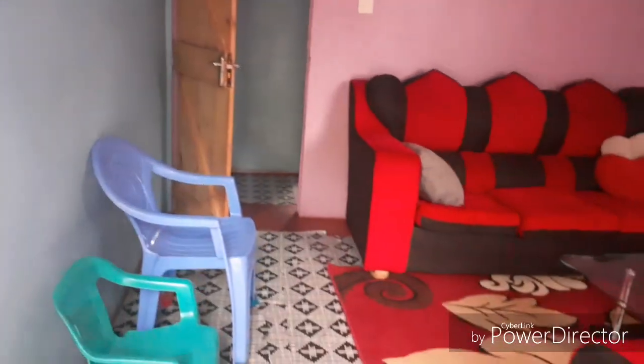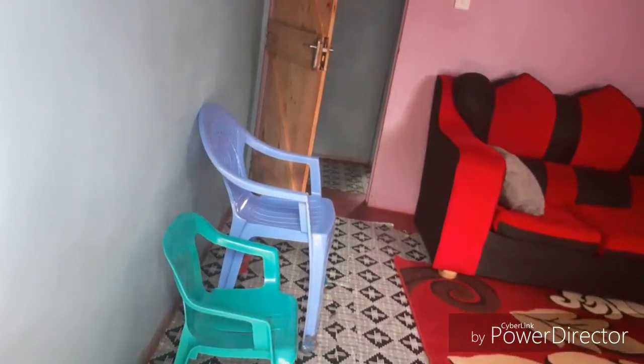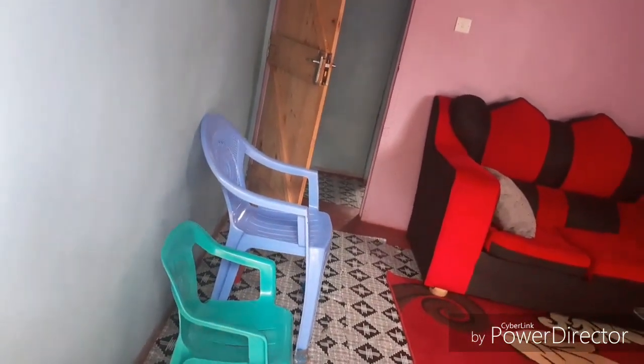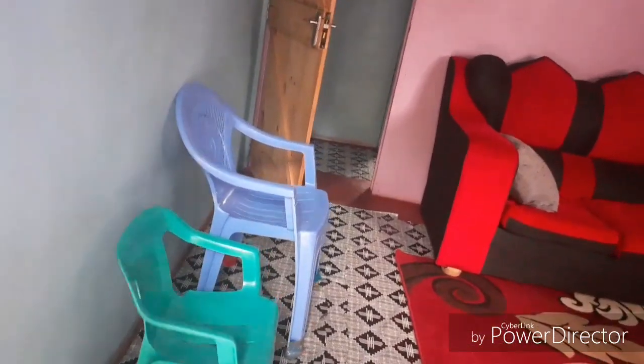So I'm standing outside. Let's enter together so that you can see the living room. So this is the living room. From the door, this is the living room. That is my baby seat, the plastic seat. And then the blue seat is the one we use to sit outside when it is hot in the house.